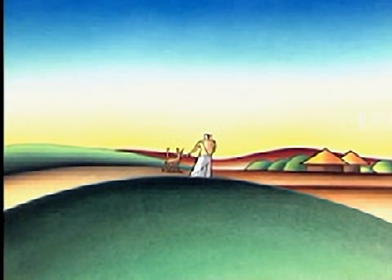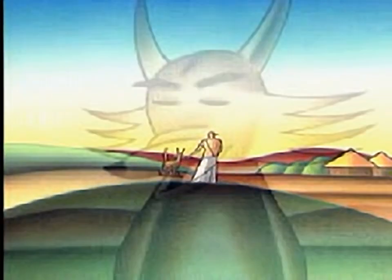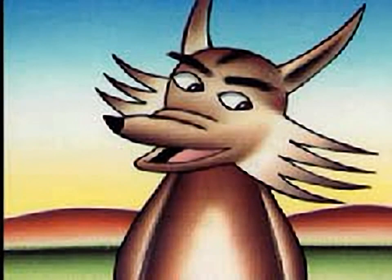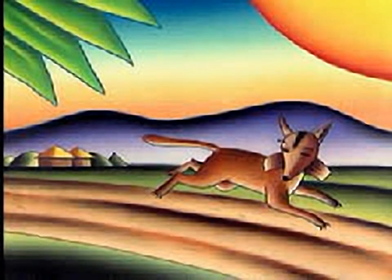You are most clever, said the Brahmin to the jackal. You have taught me a lesson that I never found in my holy books. Ah, you flatter me, Holy One, said the jackal. Now I must go. And with that, the jackal left the Brahmin and scampered down the road out of the village.